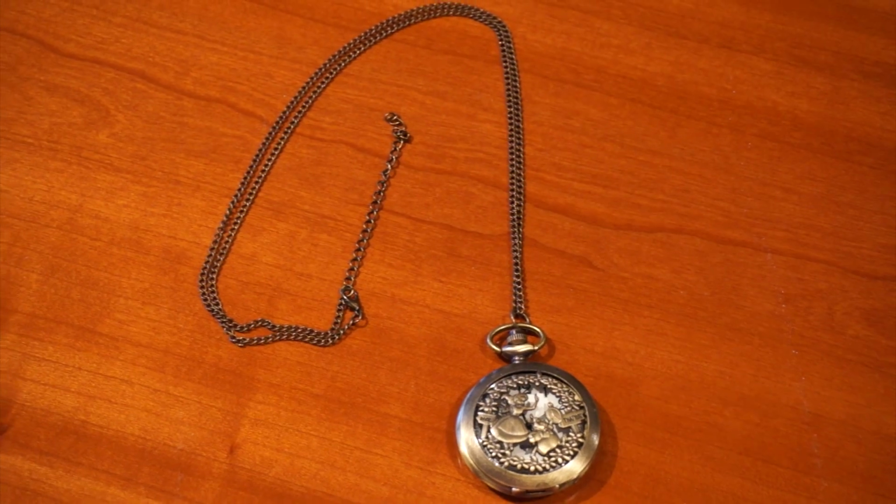These are super high quality, and I love them. I love the placement of the ears, and I cannot wait to wear these on my next Disney adventure. Thanks, Hannah! Last but certainly not least, we have this amazing Alice in Wonderland pocket watch necklace.